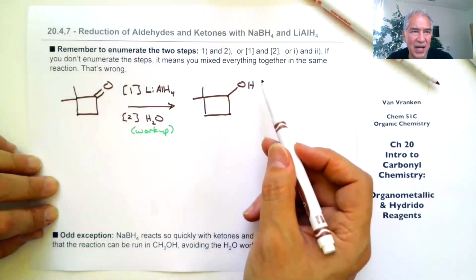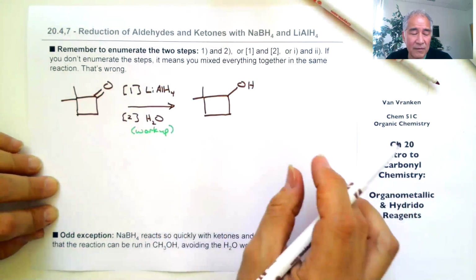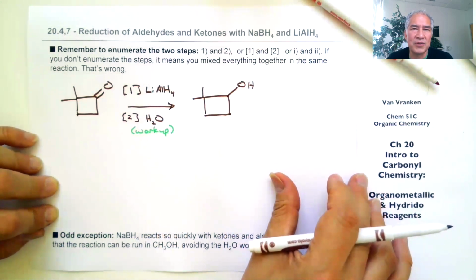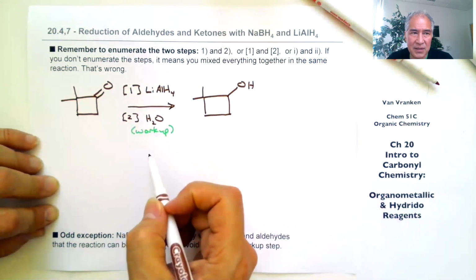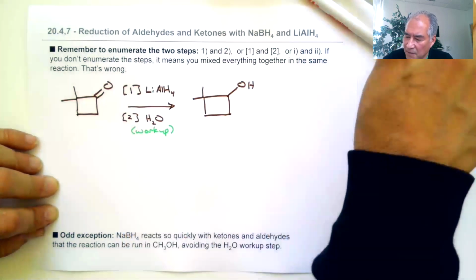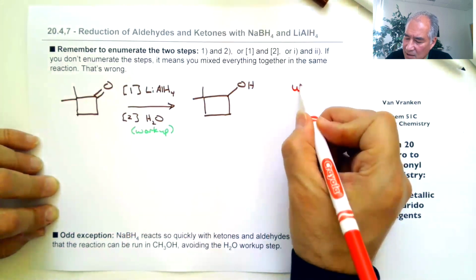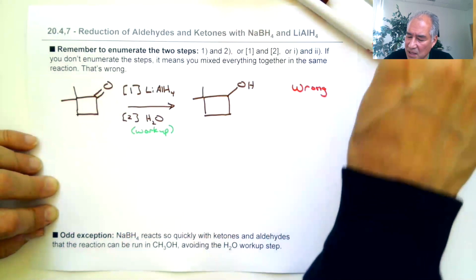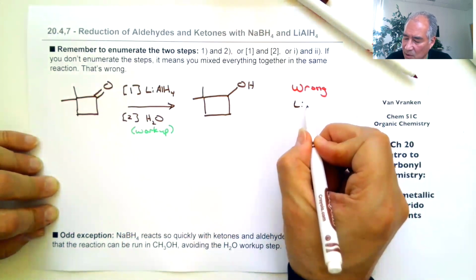an acid-base exchange. Now, one of the biggest mistakes that I see in organic chemistry, which will cause you to miss all the points on this question, is if you don't enumerate the steps. If you mistakenly draw it out like this, and before I draw anything, I'm just going to tell you this is wrong. This would be completely wrong. Lithium aluminum hydride.